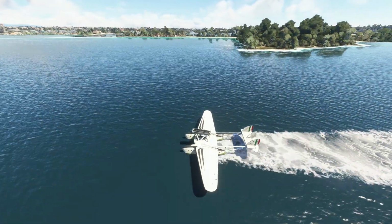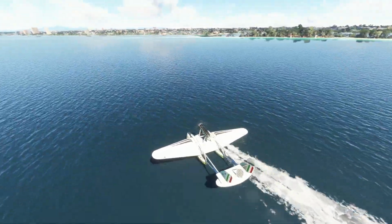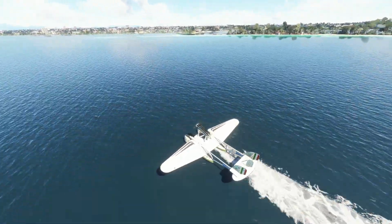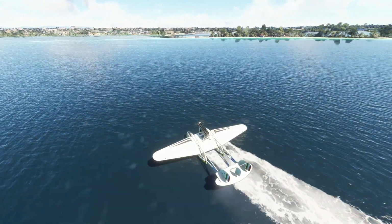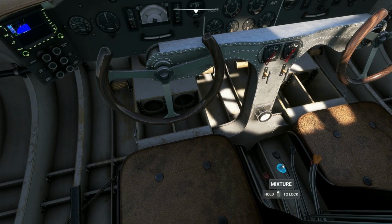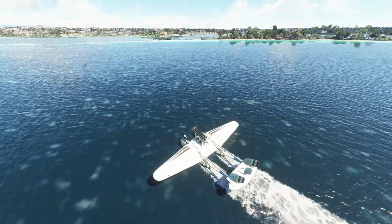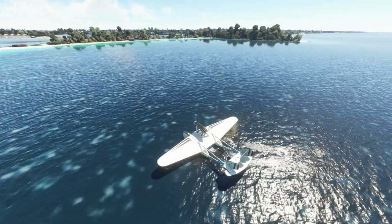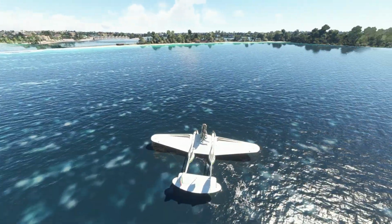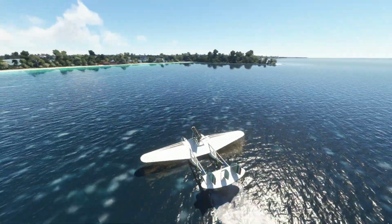Alright. And let's go ahead and pull on in here. Still kind of coming in a little quick, so I'm going to cut off these engines, one of them at least. And we've got that front engine still going, so that'll give me a little bit of power so I can maneuver up here and pull up closer to the beach without getting too much speed.